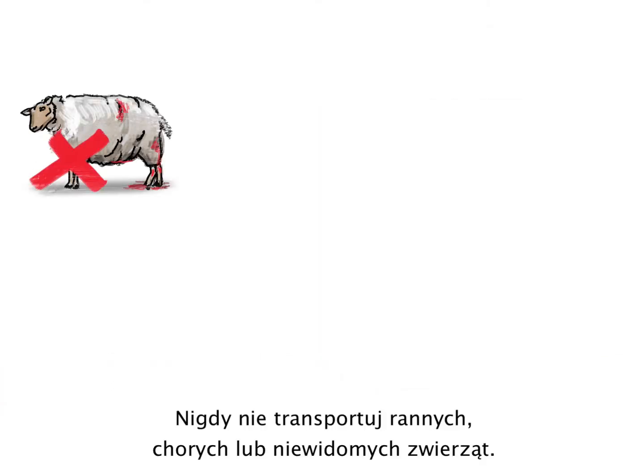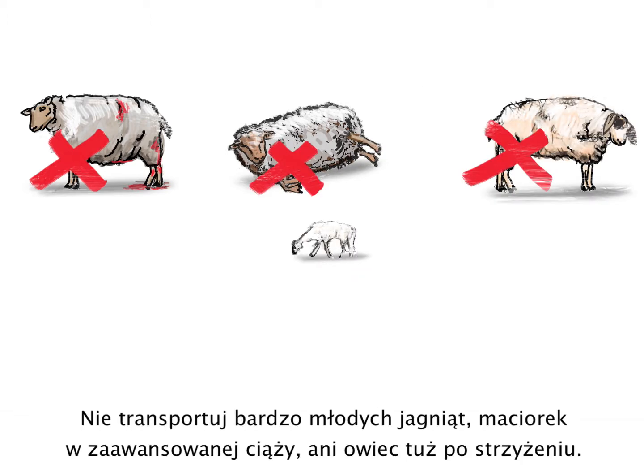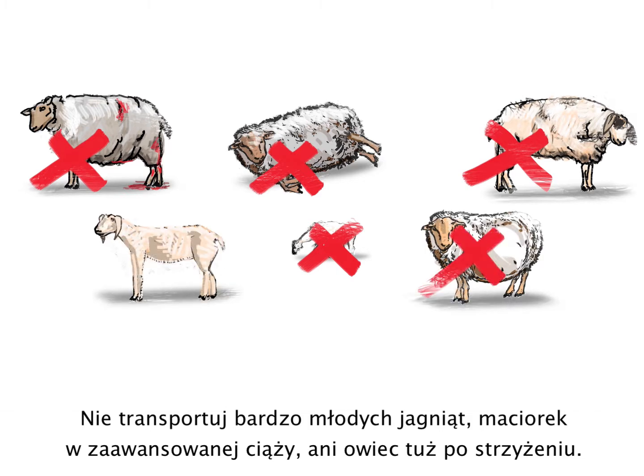Never transport injured, sick or blind animals. Do not transport very young lambs, highly pregnant ewes or sheep just shorn.